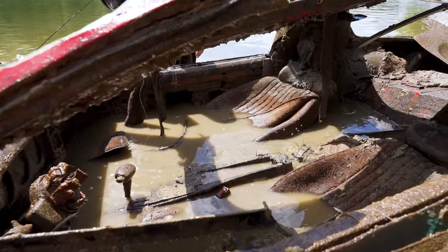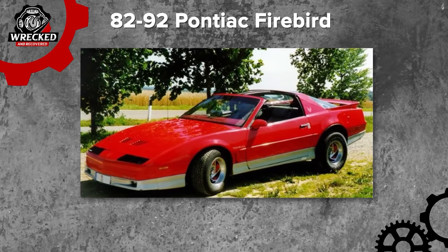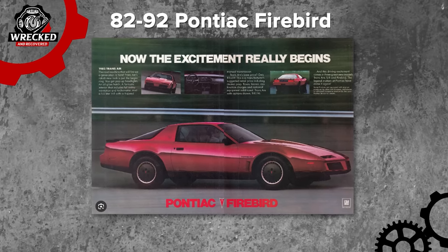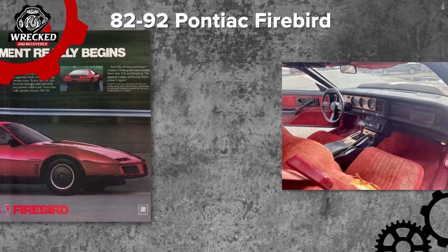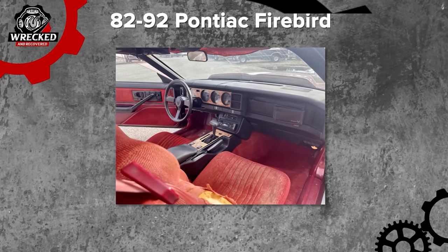The Pontiac Firebird was a classic American pony car, a sporty compact car with an exotic look and lots of power. Even though the Pontiac was discontinued in 2010, the late 80s could still fetch a high price, with enthusiasts appreciating their unique blend of style and performance.